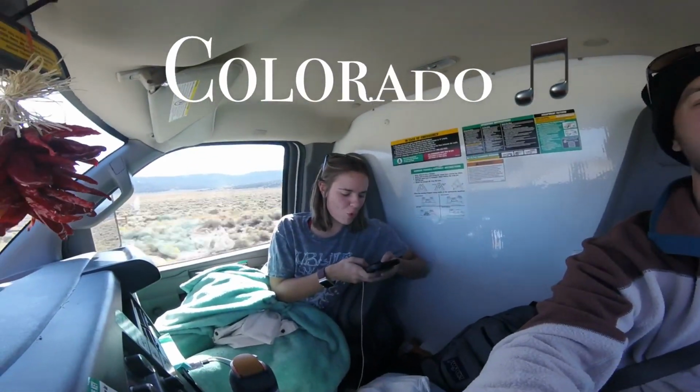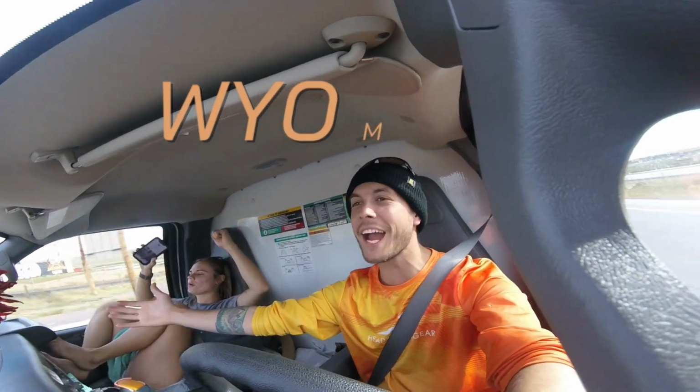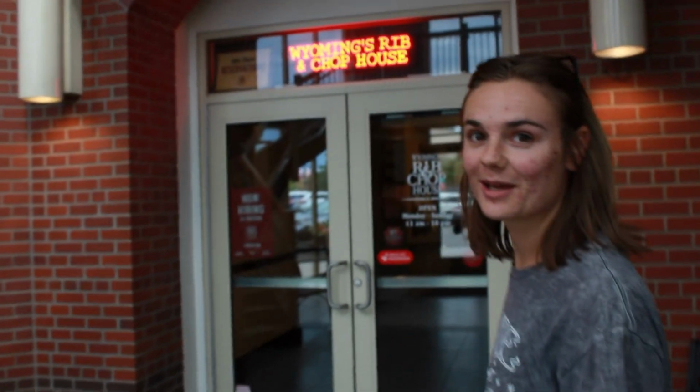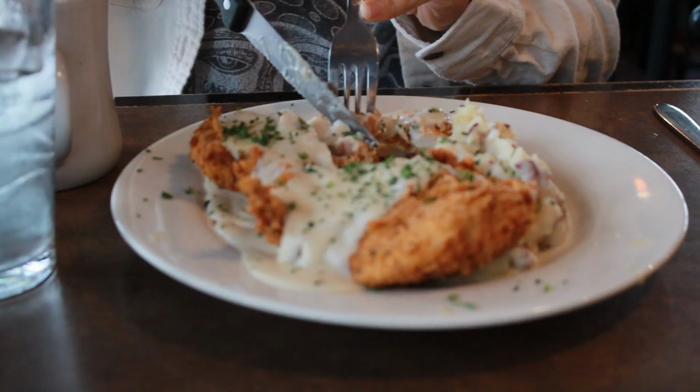Colorado. Just passed into Colorado. Colorado, New Mexico, country roads. Solo of the morning. Wyoming! This is where we are eating dinner tonight. Wyoming's Rib and Chop House. Got ourselves some bison burgers, and got chicken fried chicken.